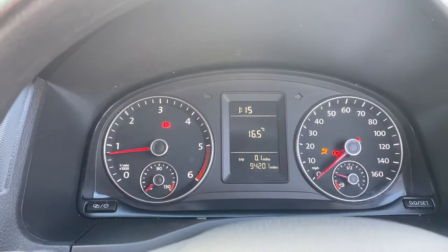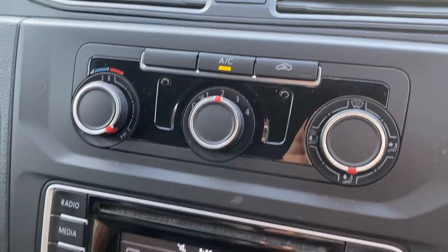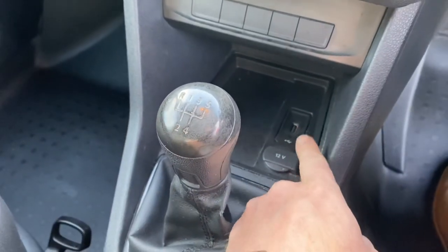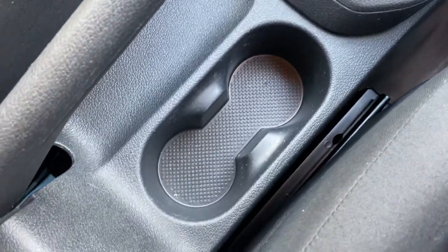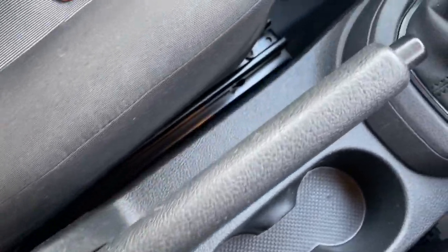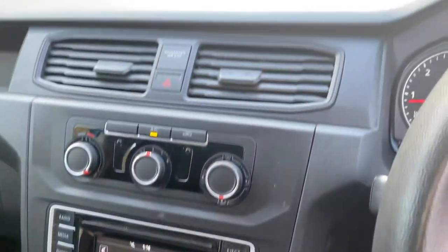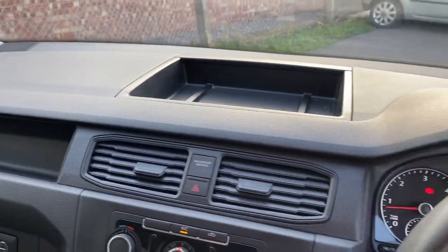Now you have your factory aircon over here, DAB, FM and AM stereo unit here, 5-speed manual gearbox, USB power and your 12-volt power there as well. And then just looking down the sides of the vehicle, in between the seats, as I say, we've had it all out. It's all been cleaned, so it's all properly nice and clean down there. No old McDonald's wrappers and other people's rubbish. So there we go.